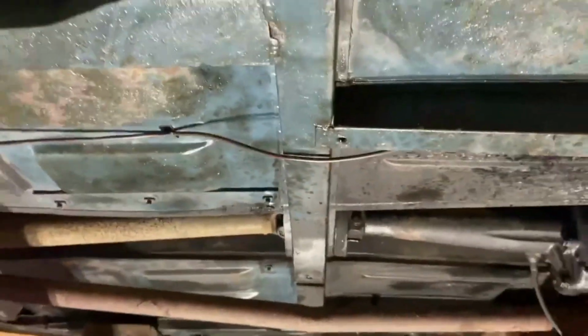Up under the inner wings. It's absolutely solid. It's a remarkable car. I can't believe how solid it is, to be honest with you. What a cracking car this is going to be for somebody. There we go. That's the underside of the Ford Anglia.